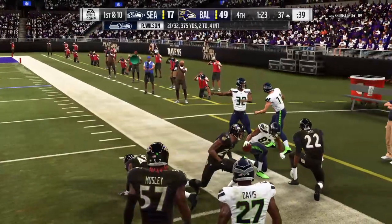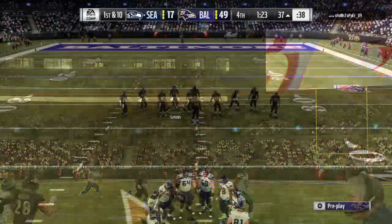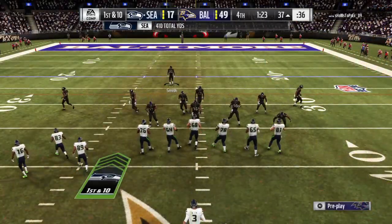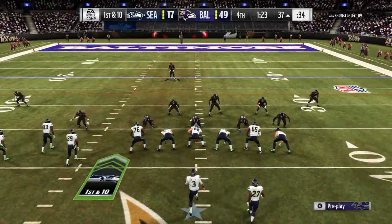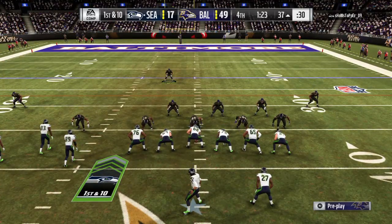It got his man complete. A big play that time for the Seahawks. 42 yards. We talk about mobility on quarterbacks all the time. Here's where it really pays off. Able to move, evade, and is accurate throwing on the run and picking up a first down.